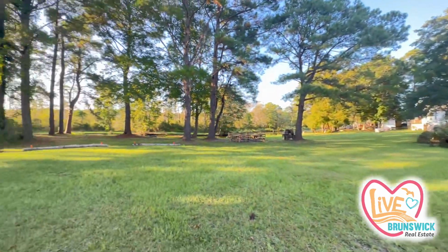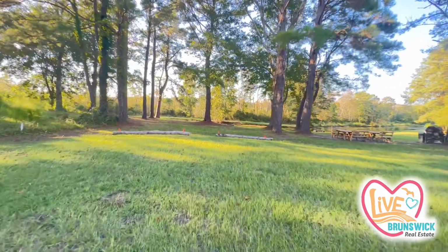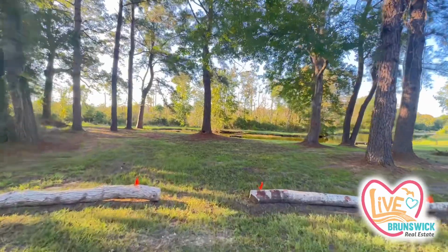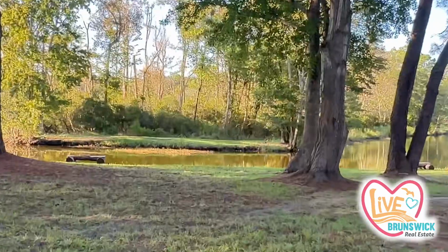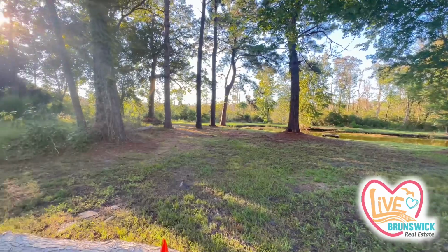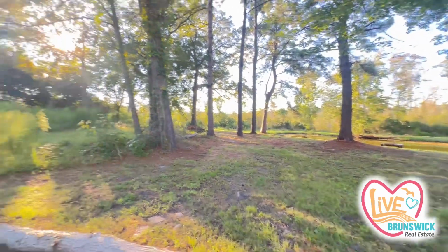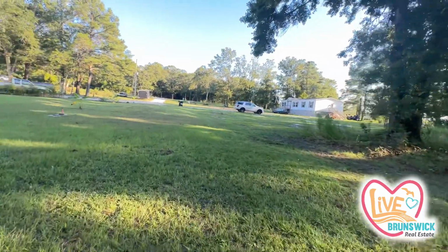And then this is a cul-de-sac where you see these logs. And that's another little pond there. It's really peaceful. But this is the cul-de-sac. This is the lot adjacent to the over an acre of land that this gentleman and his wife own.